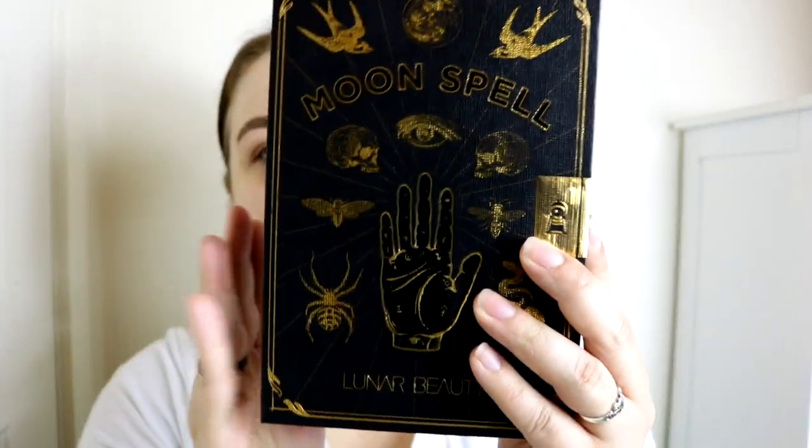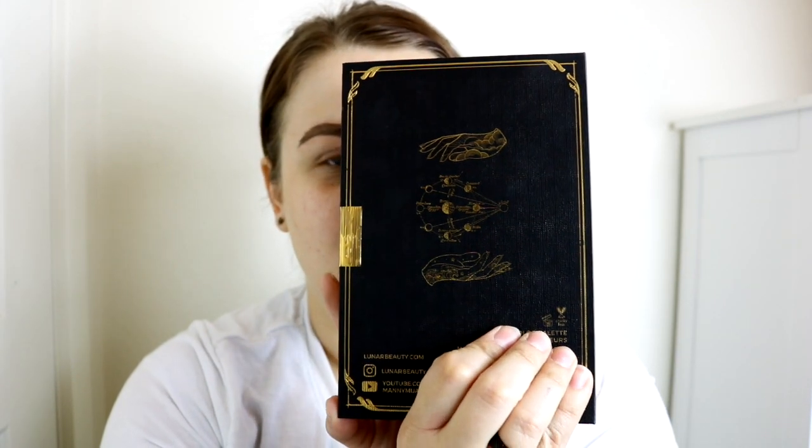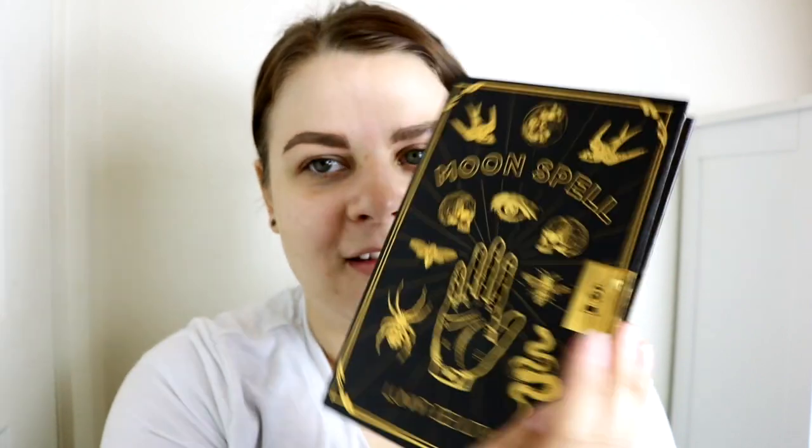So before we jump into it, I just wanted to mention that the palette by itself is $48, but look at the packaging. Just take a minute and look at the packaging. This is stunning packaging, like A+ work. And so that is $48. The lipsticks themselves, if you're only going to buy one of these, are $18 and the lip gloss is $17. For the lipstick bundle, I believe it's $42, and if you were to get these together, it's $80. So that's just the price point. It is a higher price point.